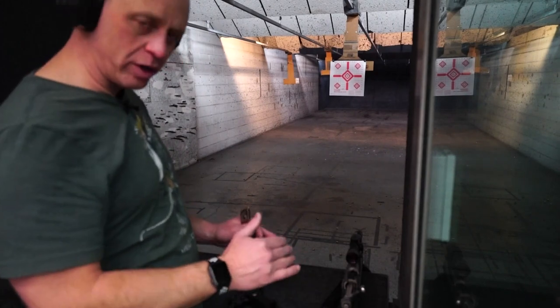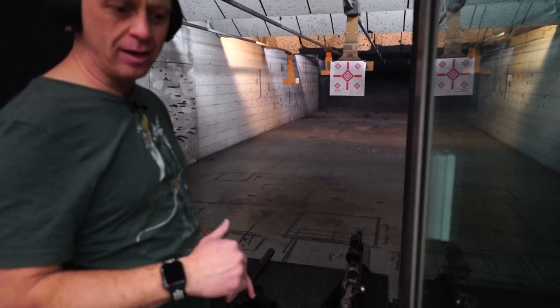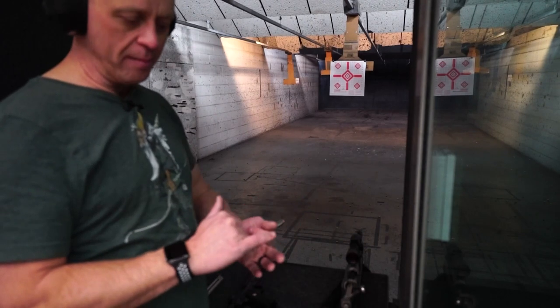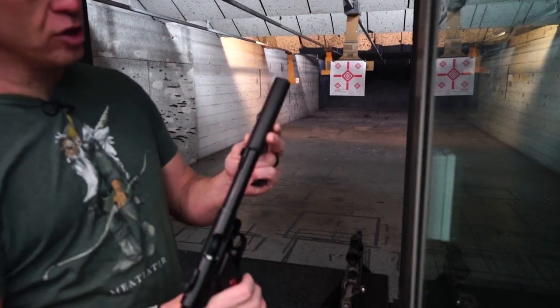The point is, the 22, I really genuinely believe, should be the basic foundation for a bug out gun, or a get home gun, or a survivor related gun, because of the quiet, the volume of ammunition that you can use, and the versatility that it offers you. So I'm gonna shoot this real quick. Now, this has a silencer co-suppressor on it.